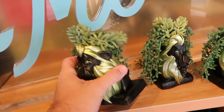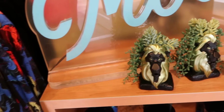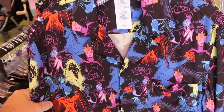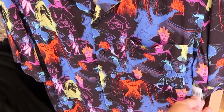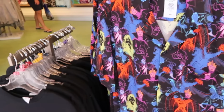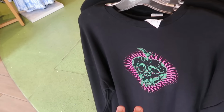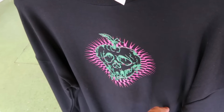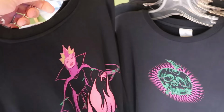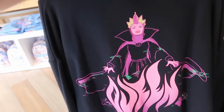A nice little bust. Those are $30 a piece, and they do even have some really nice button-down shirts. This one is short sleeve, really cool though with all the assorted Disney villains. Those are $65. And then right over here is a brand new sweatshirt, perfect to go with the poisonous apple. You got that same design. These are really heavy though, $60 a piece for them. And then on the back side you have the Evil Queen.